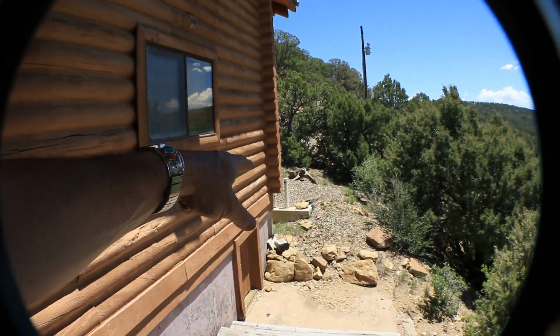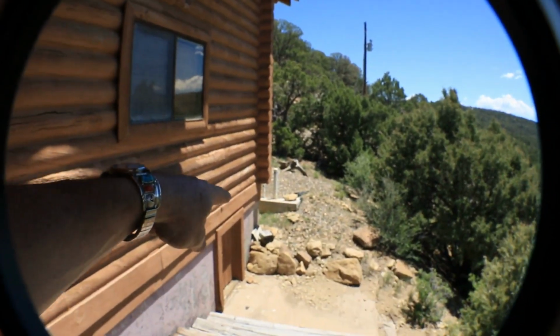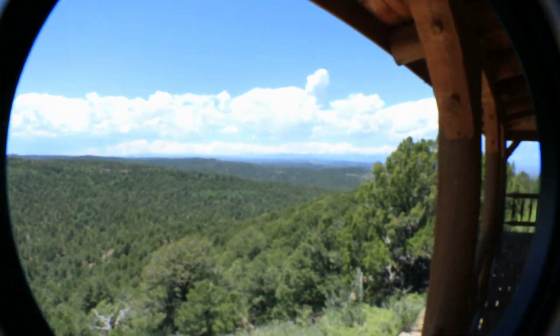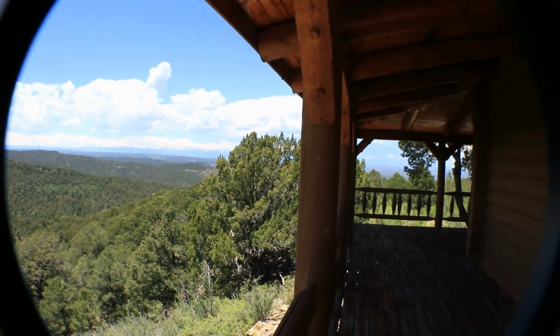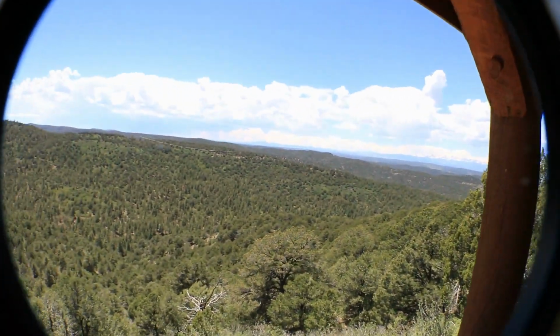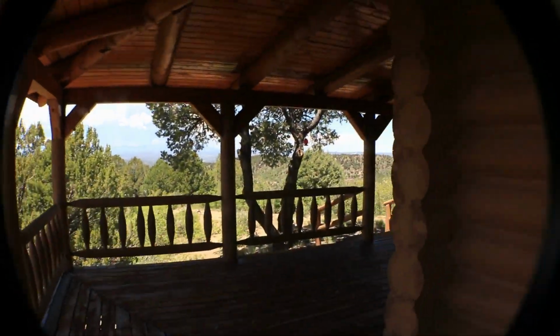This is going to be the cistern that's hooked up to the city water coming from the main road down to here. There's a crawl space underneath. I'll take a look at that. This is incredible. See, look at this. It's bigger when you're standing here. Okay. Let's go look in the house.